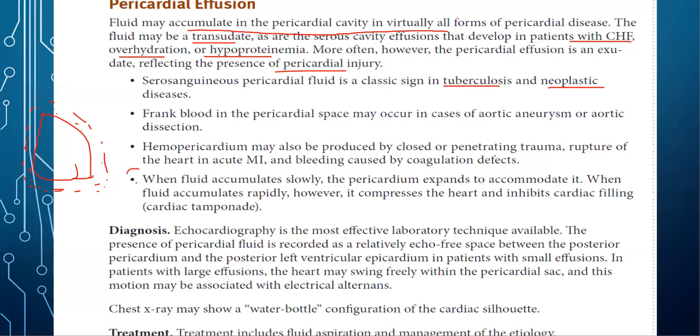The only thing that I want you to remember is that when fluid accumulates, sometimes it becomes severe enough that it starts to obstruct the heart. Okay? So when fluid accumulates slowly, the pericardium expands to accommodate it. But when the fluid accumulates rapidly, it can start to compress the heart. And if it compresses the heart, the heart cannot relax. And if the heart cannot relax, cardiac filling will be inhibited. And that is what we call cardiac tamponade. And that's a medical emergency.